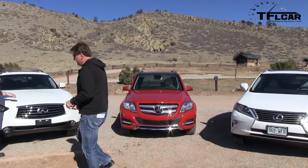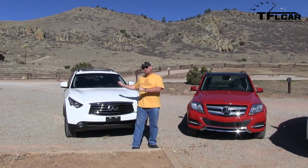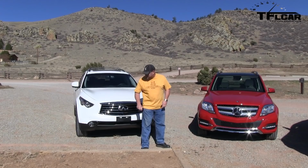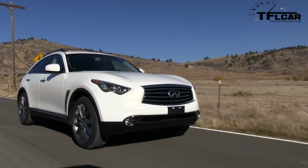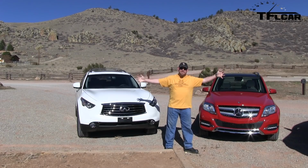And Nathan, what do you have? Oh, at just over $53,000, actually $53,700, but if you throw out the floor mats, it'd probably be closer to $53,000, is the Infiniti FX37. And this thing is fast and it grips like hell. 21-inch wheels.